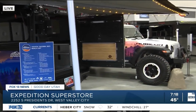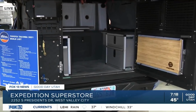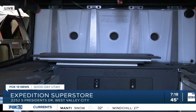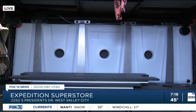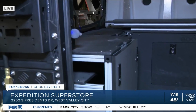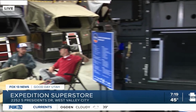You can do something where you've got a bed rack and a rooftop tent, or even if you don't want to mount something to your vehicle, we have other options as well to get anybody out there and exploring. We even sell a couple of different ground tents as well, because some people don't necessarily want to mount a rooftop tent to their vehicle, but they still want to get out and camp, and they still want to explore based out of their vehicle. So we have a little bit of everything that'll suit your needs, no matter what your situation is.